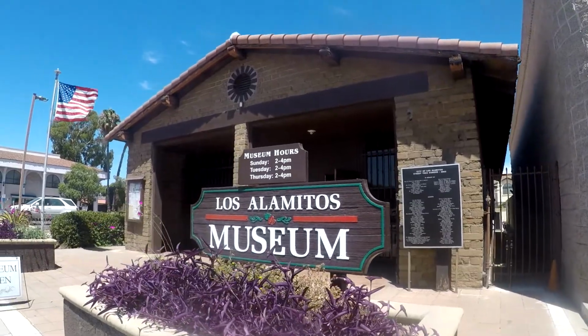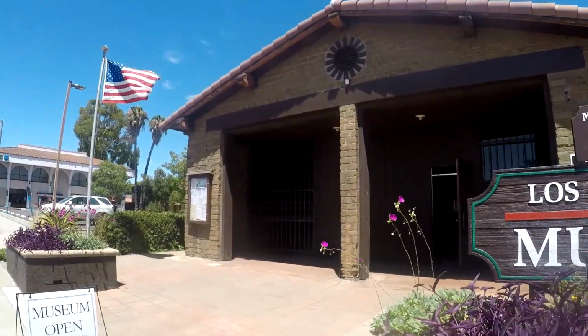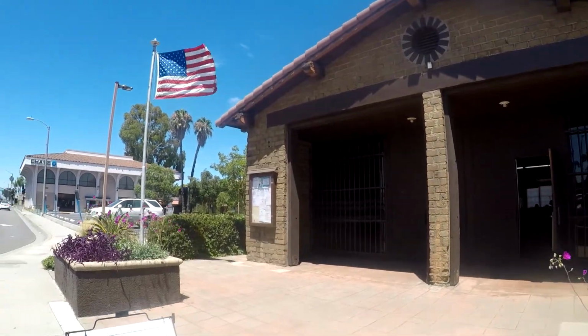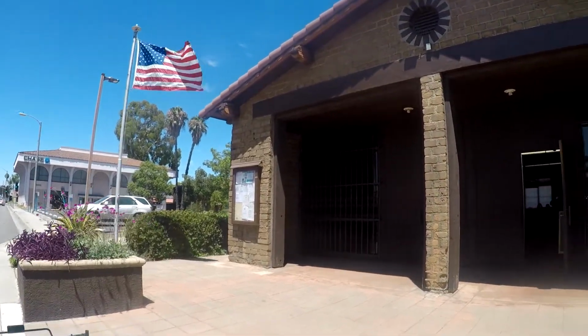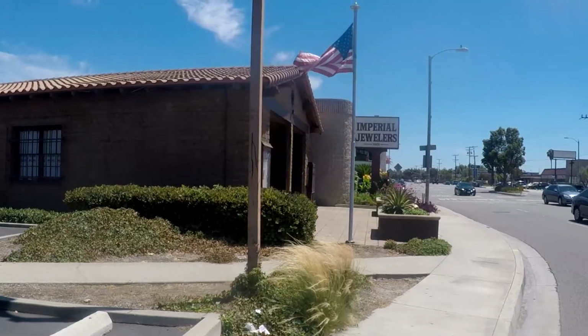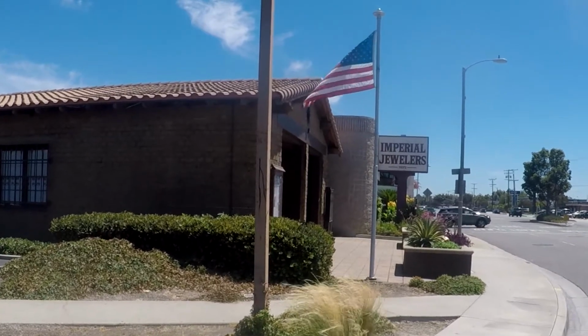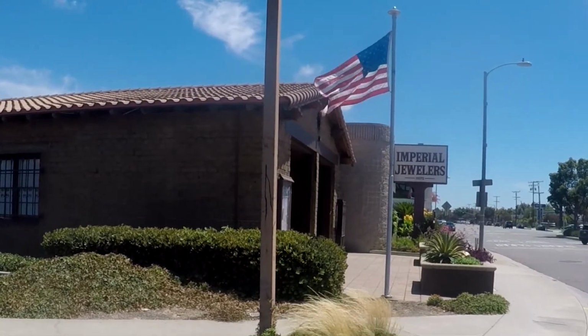Los Alamitos is not an old city, being incorporated in 1960. We only have about 58 years of history, and the Los Alamitos Museum appears to not include many antiques, but when you consider the short lifespan of the city, there's not a lot of antiques available to display.